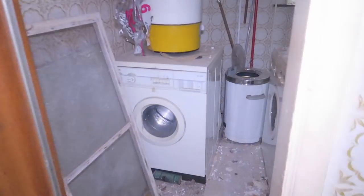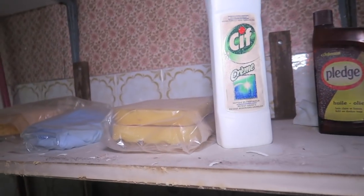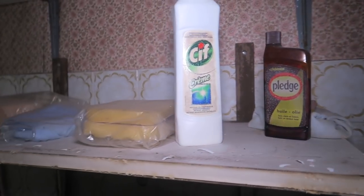Damn. Alright. So this is actually the front door in front of me, guys, and this is actually the entrance hall as well. But what is here? What is this? To clean your clothes. This looks in good condition. It's still in plastic, so you can't definitely use that.